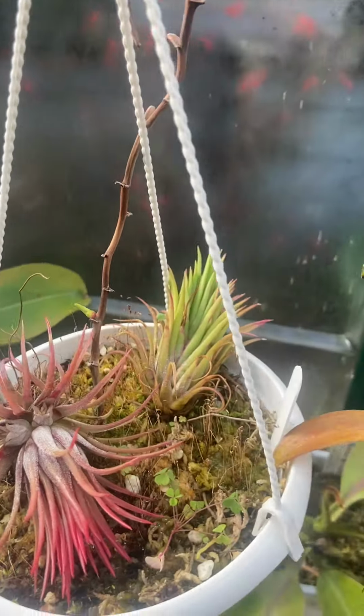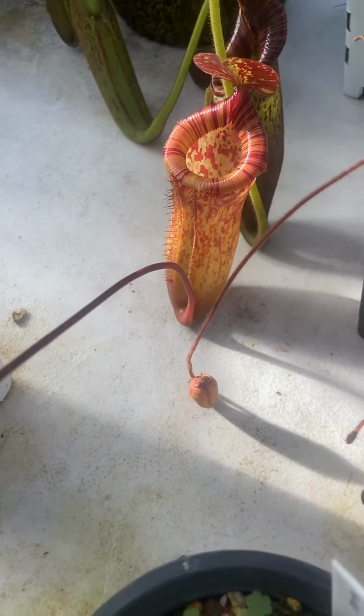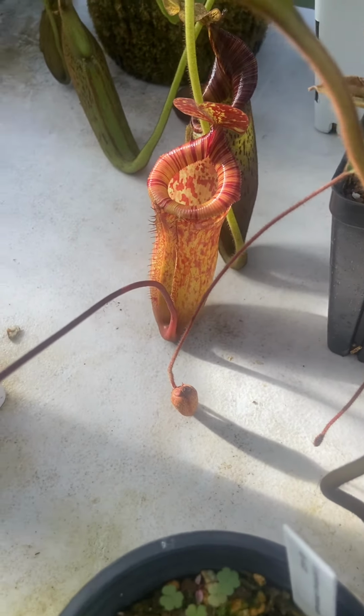So here's Burbigia vici mollis. It's gonna have a new pitcher on it soon. Then here is, this plant is really becoming a favorite. I always felt like it had potential to be a favorite, but now it's starting to really hit its stride and get better. This is Ventricosa cross Attenburyi.